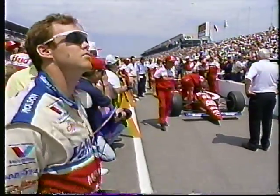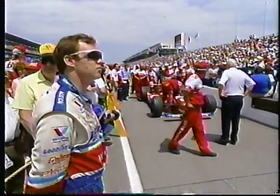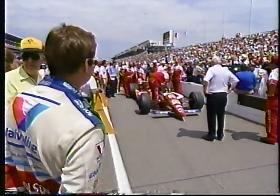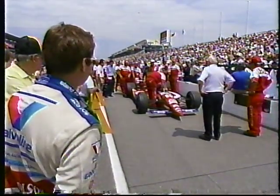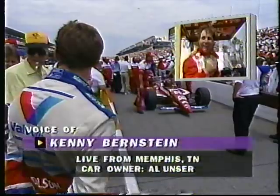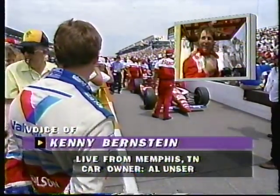Now, the car owner of this car, of course, is Kenny Bernstein. But he's at Memphis Motorsports Park today. He's driving the Mid-South Nationals in his top fueler. But the good news is he's on the phone with us. Kenny, how are you? Doing fine, Paul. How are you doing? Well, we're having a great day up here. I hope the weather's good down there.